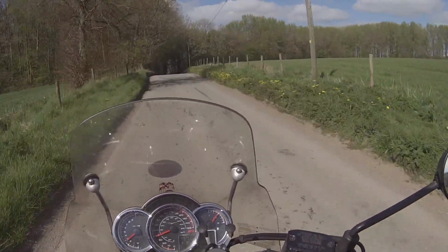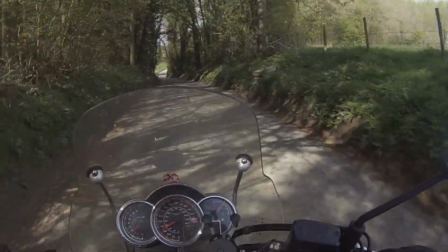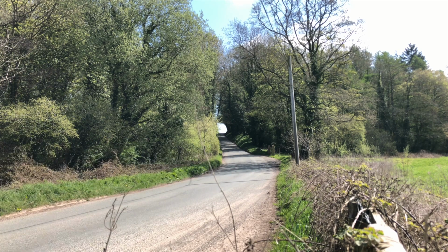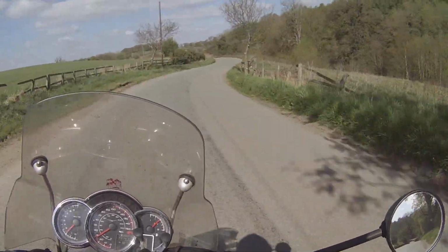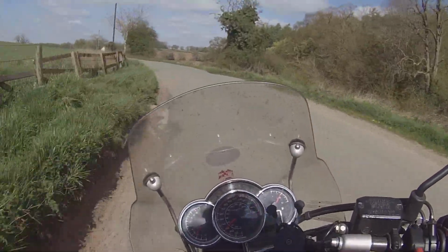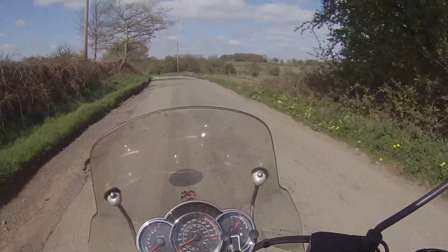Guzzi obviously had a terrible reputation years ago for their gearboxes. They used to be very, very agricultural, not unlike BMW to be honest. But overall the gearbox in these bikes is very nice. And on most modern Guzzis too, the gearboxes are a vast improvement from where they were certainly in the 70s. By the 80s they improved quite a bit actually. I rode a late 80s bike in the early 90s and that was pretty good. But the gearbox in these bikes is better still.